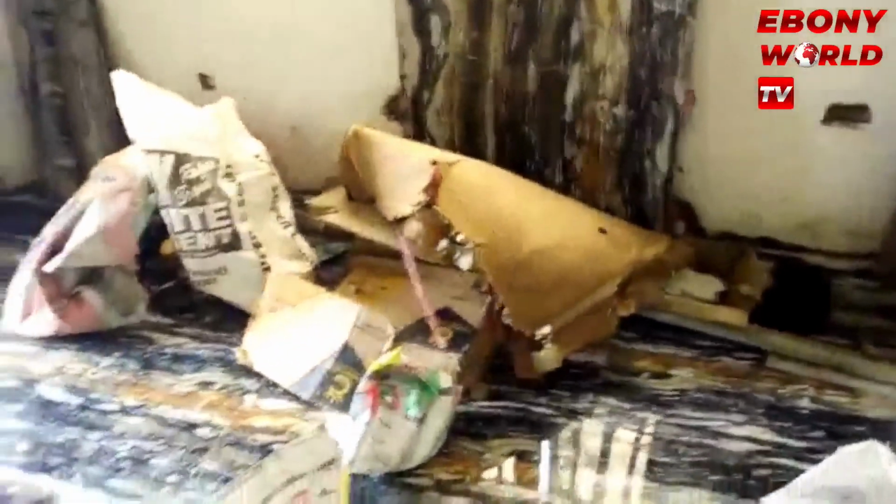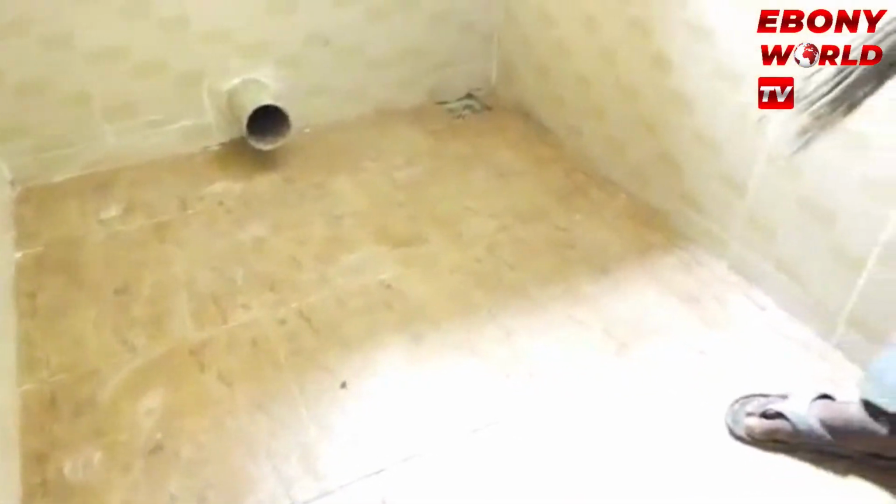The young man, I'm going to tell you the average amount they charge per square meter. This I'm just showing you, that is the visitor's toilet. Look at the floor, I'm going to explain what the floor is all about. Look at the waste pipe that has been buried. This bathroom tiles, I'm going to tell you the size that is used. It was tiled from the bottom to the roof where the POP starts. The POP starts from the roof down to the floor.